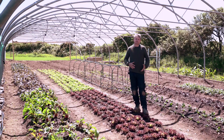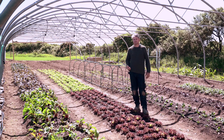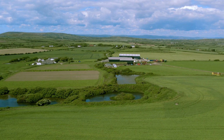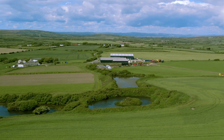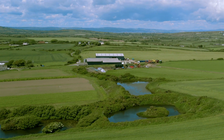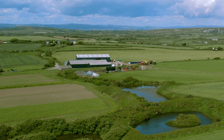What we're doing isn't really anything new, but our approach is slightly different. We are focusing less on the plant itself, but more on the soil. Throughout the farm, we've got different soil types. So we're working with nature, we're working with our soil, and we're planning our planting according to the seasons and according to how moist or how dry the soil is.